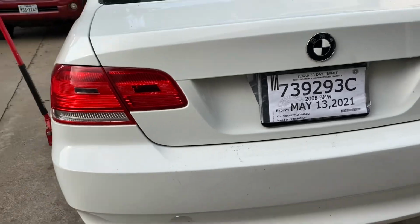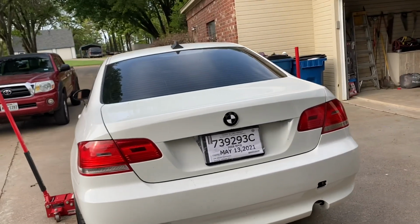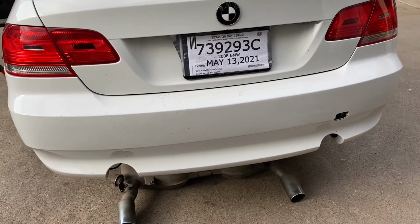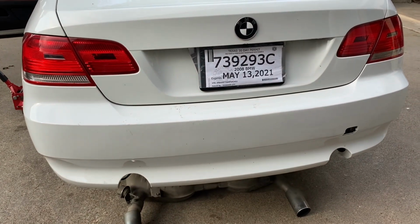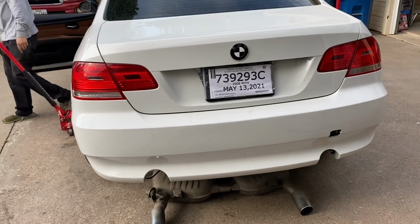Here's our first little cold start. We're not going to give it any revs because it's going to be pretty loud, and we have a lot of neighbors, so we're probably just going to go down the street. But for now, we're just going to start it real quick, see what it sounds like. All right, here's a little first warm start. It's pretty loud. So now we're going to go down the street and see what it sounds like.